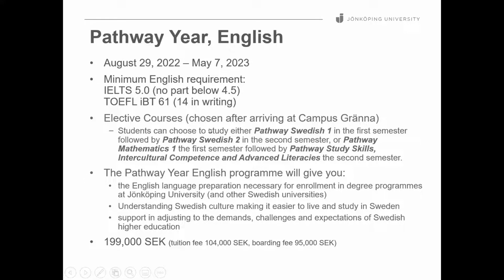And here the first semester is basically the English, and then the second semester in the spring is the same English level that Pathway semester English is. So basically the autumn semester of Pathway Year English is to get you to the same level as if you had an IELTS of 5.5.